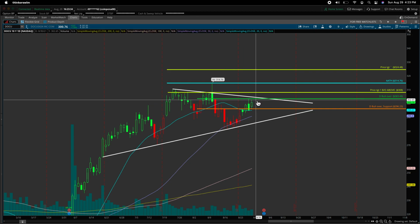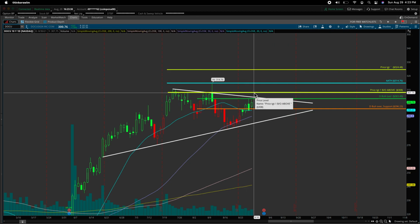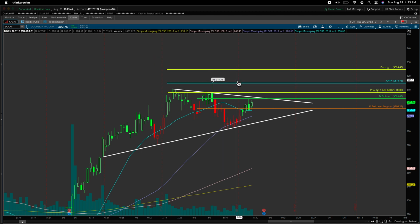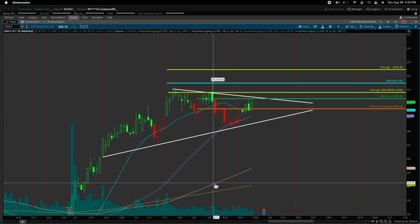So over 303.50, we're going to see a pop towards 308, and then over that, if we close over it, we're going to pop towards 315, or 314.76 to be exact, the all-time high. And if we get over that, we can possibly get 324.50.